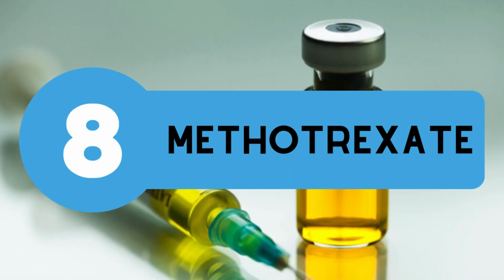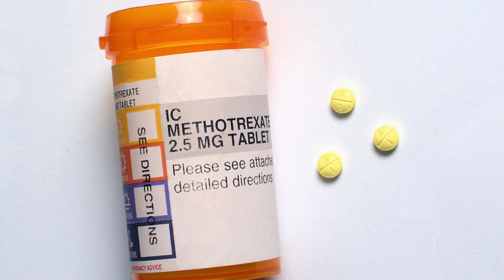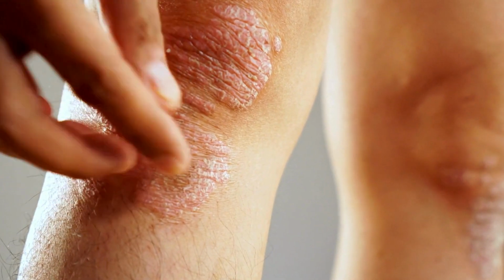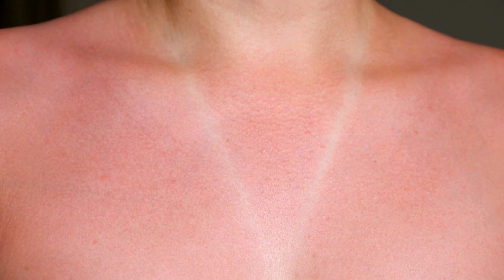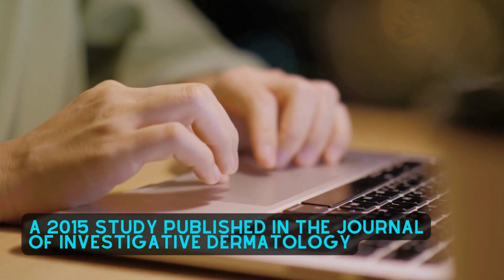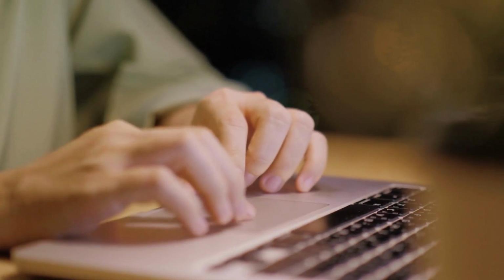8. Methotrexate. Methotrexate is often prescribed for autoimmune diseases such as rheumatoid arthritis and psoriasis. Regrettably, it can increase the risk of sunburn due to its impact on skin cells. A 2015 study published in the Journal of Investigative Dermatology corroborated that methotrexate can exacerbate UV-induced skin damage.